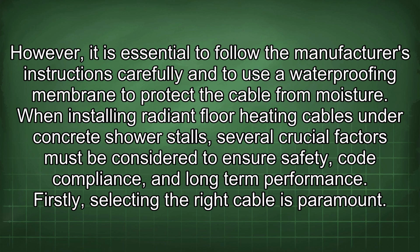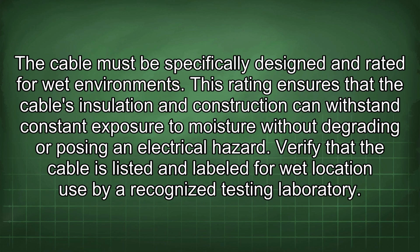When installing radiant floor heating cables under concrete shower stalls, several crucial factors must be considered to ensure safety, code compliance, and long-term performance. Firstly, selecting the right cable is paramount. The cable must be specifically designed and rated for wet environments. This rating ensures that the cable's installation and construction can withstand constant exposure to moisture without degrading or posing an electrical hazard. Verify that the cable is listed and labeled for wet location use by a recognized testing laboratory.